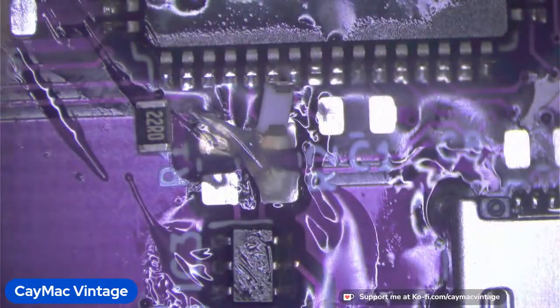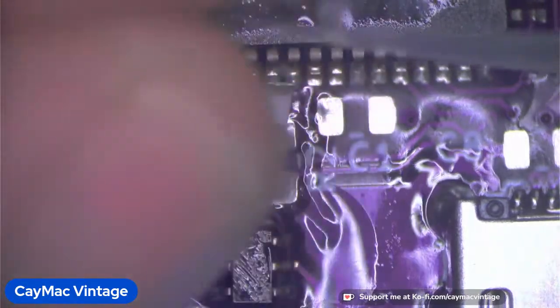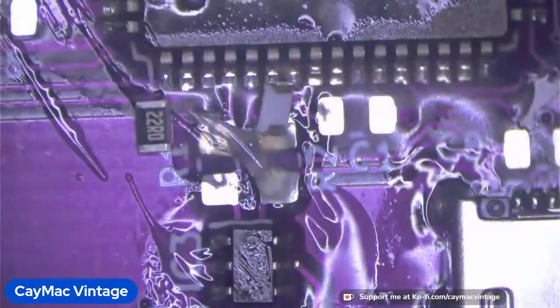Okay, now this is a 180 ohm resistor. This goes at R6 and R7. These two are used solely for the LEDs.